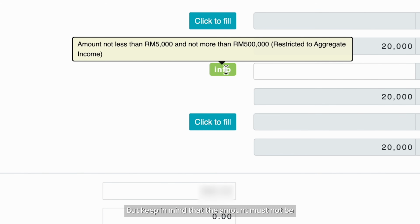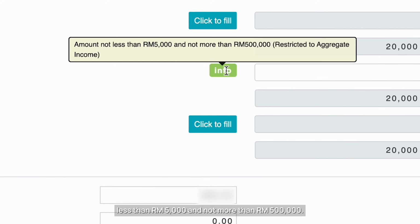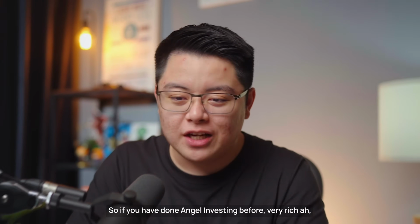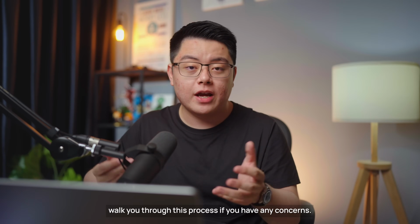But keep in mind that the amount must not be less than 5,000 ringgit and not more than 500,000 ringgit. So if you have done angel investing before, very rich, you can talk to your lawyer or equivalent to have them walk you through this process if you have any concerns.